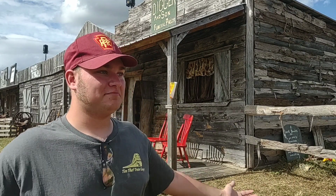Hello, folks. Tim that train guy, back somewhere different, somewhere new. We are at Kirby Family Farm, Six Gun Territory Reunion Weekend. And there's trains here, so I came.